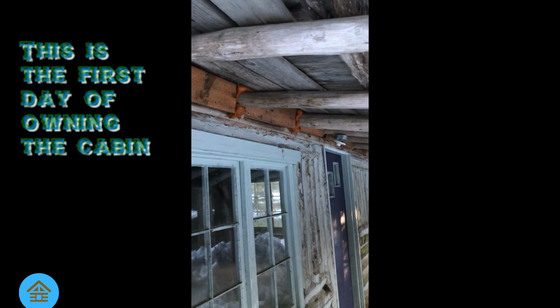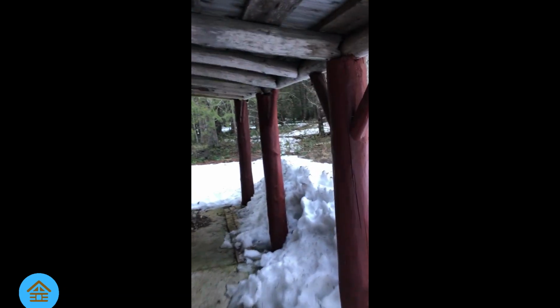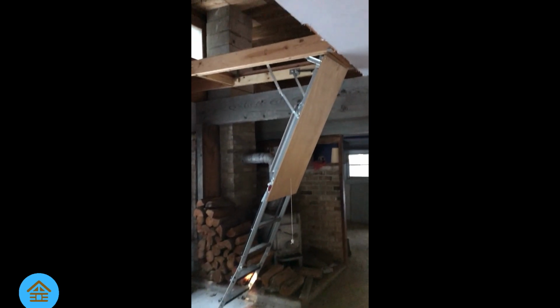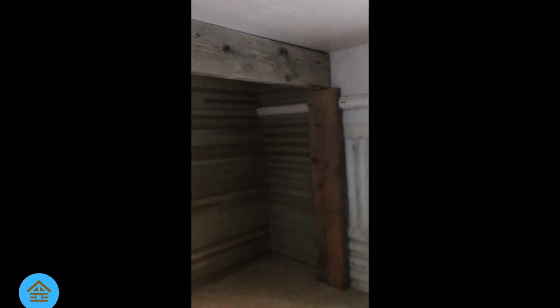Going inside. So here's the underside of the porch. Needs some work, but it's not bad. Cute little front door. Started doing some paneling or siding on the inside for the front. Looks nice. Pretty low. It's got some water damage. Some patchwork.